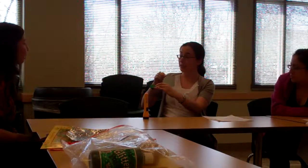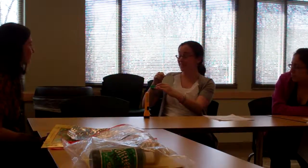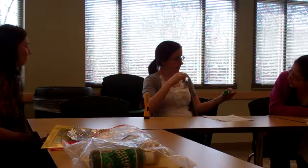Let's see if we can see the Lego in the mirror. Can you see it? Oh, you can. You can see it. And your hand. Oh, you can see my hand and the Lego? What do you think? I can see it. Yeah, you can see it. So this is a good reflector because it's shiny, right? But with the paper, that wasn't really a good reflector.